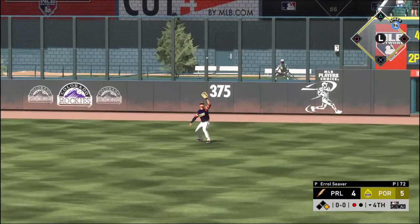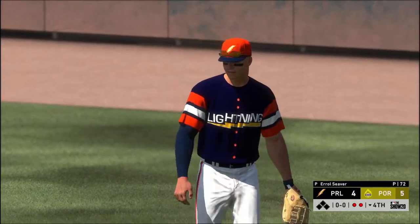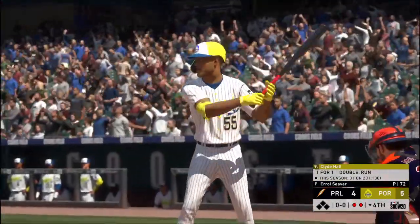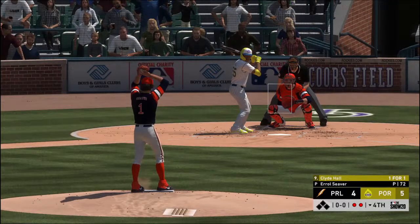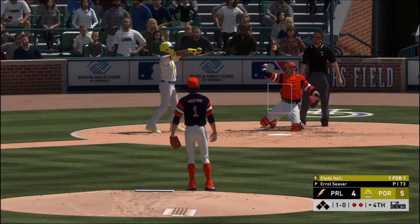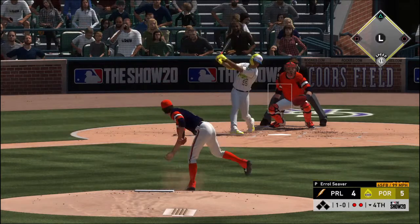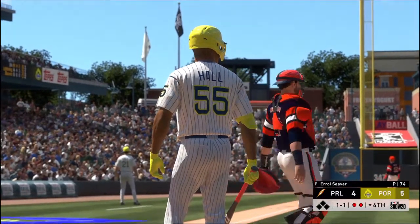Long run for the right fielder. He's got it. A nice play there. 2 away. Now batting, number 55. Now to the plate, Clyde Hall. He'll try to follow up the double in his last at-bat with another big hit right here. Here comes the first pitch. And he takes ball 1. Bases are empty here with 2 men out. Swing, and he pops him up. But this will land untouched.